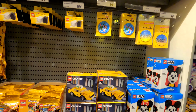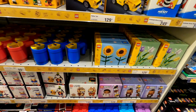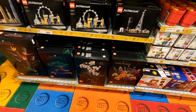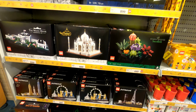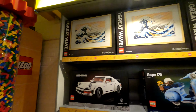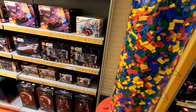And as we're coming around and down, you've got all of the other Creator sets, some of the CMF minifigures, and then a lot of the BrickHeadz as well. So like I said, they will have some perfect size sets for you to build in your hotel room. And then as the boxes get bigger, if you did drive, you can just throw them in the car and build them when you get back, or you can try and get them back in your luggage if need be.